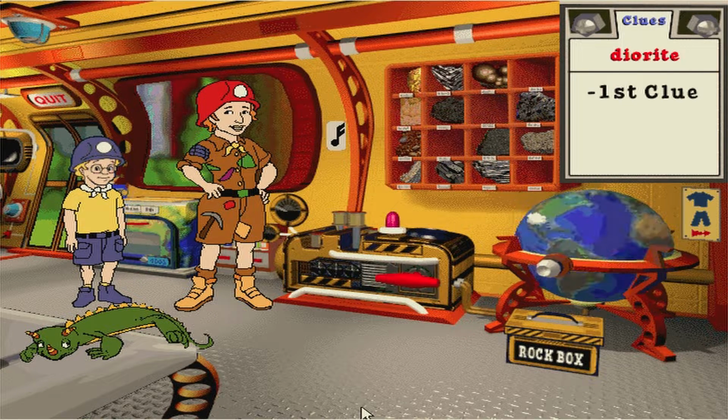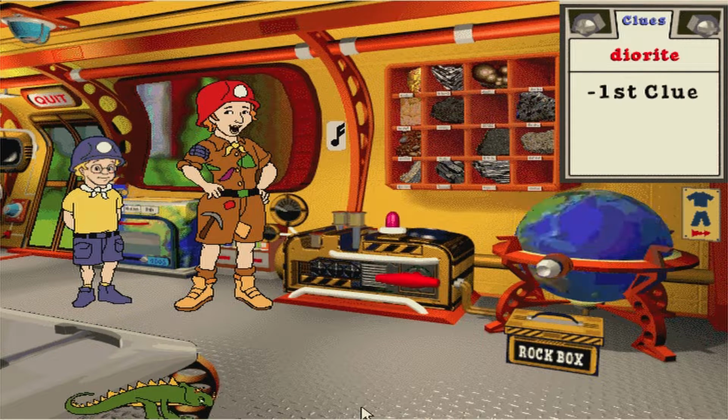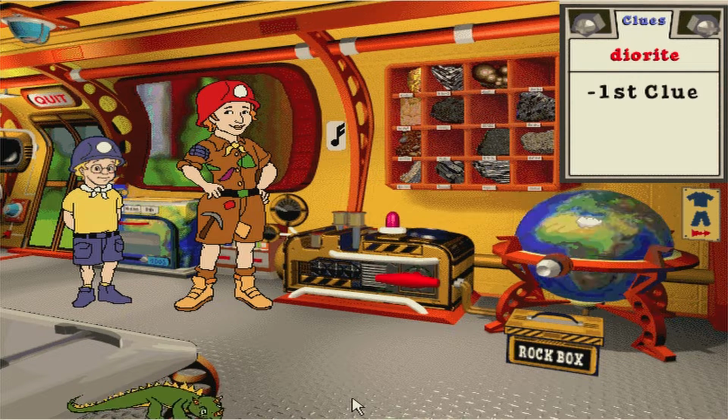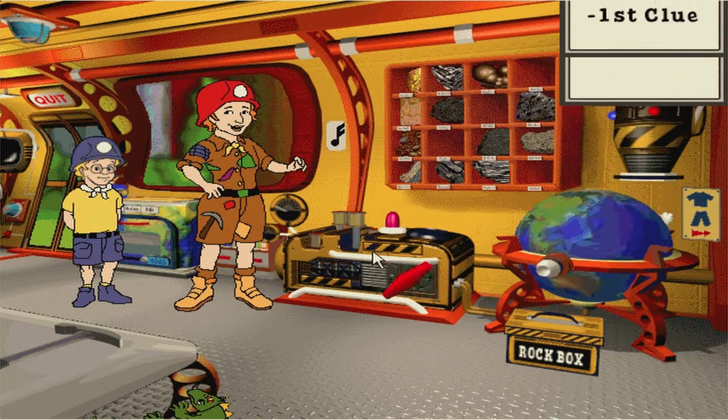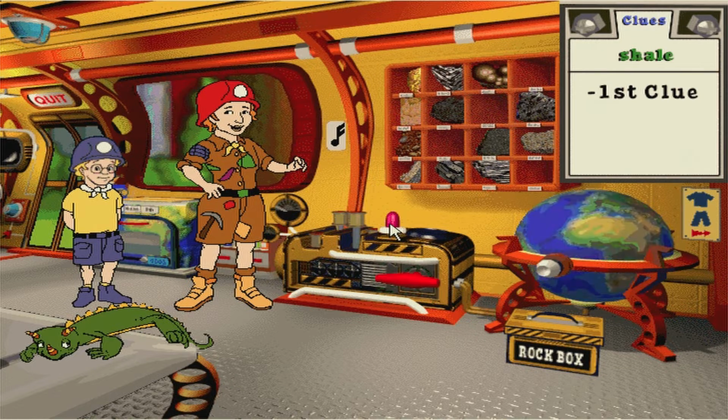Sedimentary rocks are made when tiny grains get pressed together. They are found in many places, like canyons, faults, and caverns. Arnold's missing sedimentary rock is shale. Can you bail him out of this predicament?